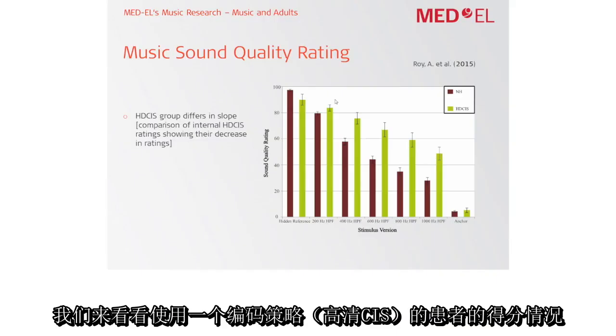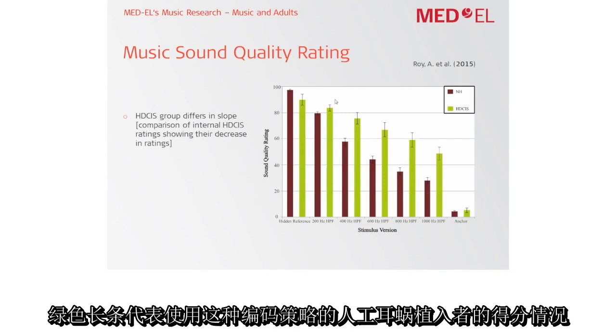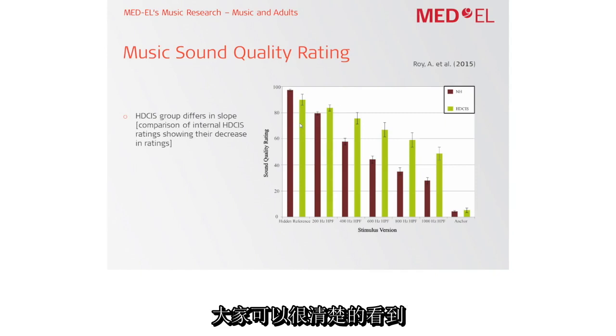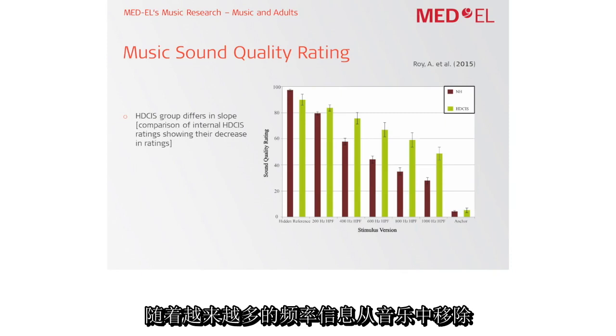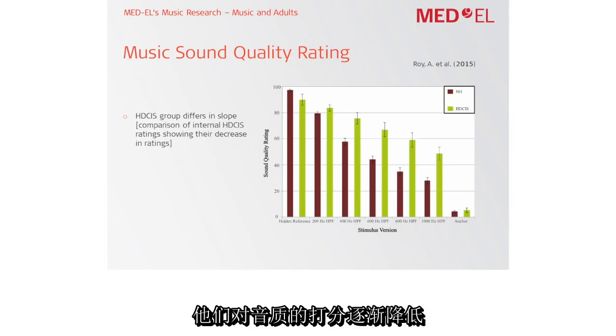Let's have a look at what the users of one coding strategy, high definition CIS, scored. In the green bars, you can see the CI users' performance using this particular coding strategy. Now, what's clear to you is that, just like the normal hearing individuals, these subjects noticed a difference. As the recording had more and more frequency information removed from it, the sound quality rating went down. But you can see not as much as with normal hearing. It means that the cochlear implant users are experiencing a decrease in sound quality, but not as dramatically.